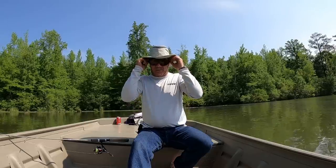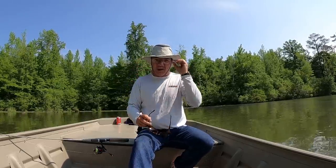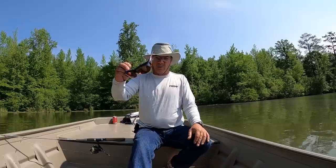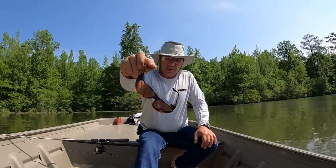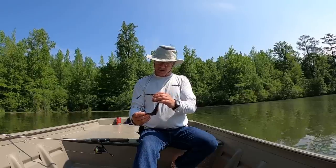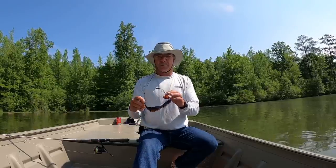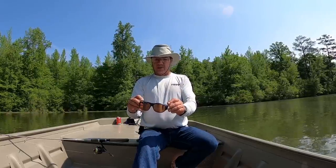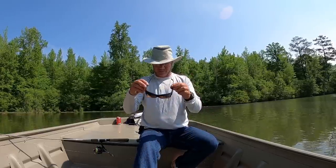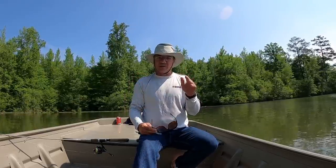What I look for, being I wear prescriptions, is a good pair of sunglasses right here. You can get these at Walmart. Now these are real cheap. The name of them is Polar Optics, and it will cut the glare. They're made to go over prescriptions. It'll cut the glare off the water and you can see those fish.